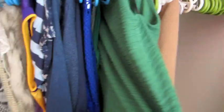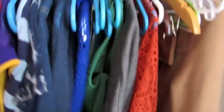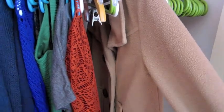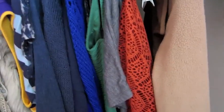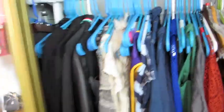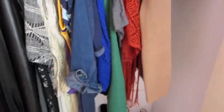This dress I really love. I got this from Forever 21 and I love it, love it, love it. It fits so perfectly. And then I have one coat here, which is kind of old, but I won't get rid of it. And I have my other coats in a different closet by my office, but I won't show you that. But that's basically where I have all of my clothing. And then up there, it's just empty shelves. I haven't really figured out what I'm gonna do there yet.